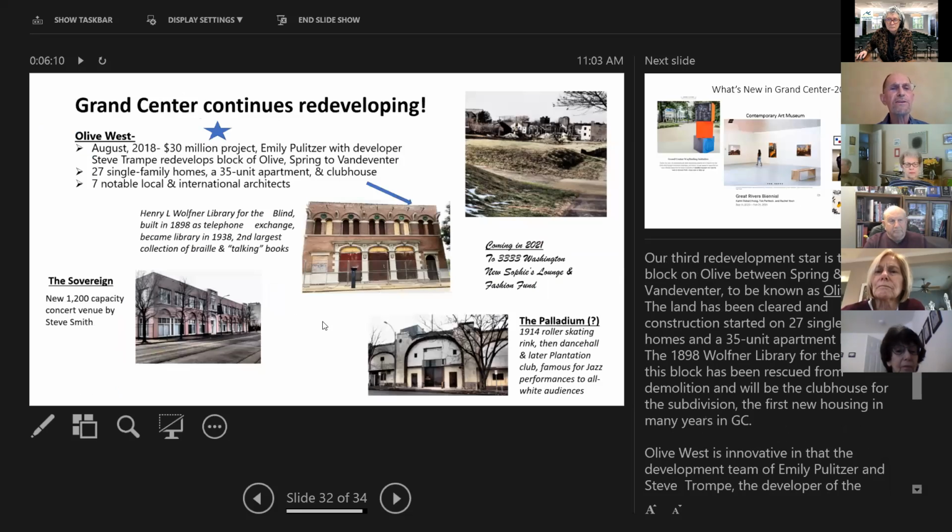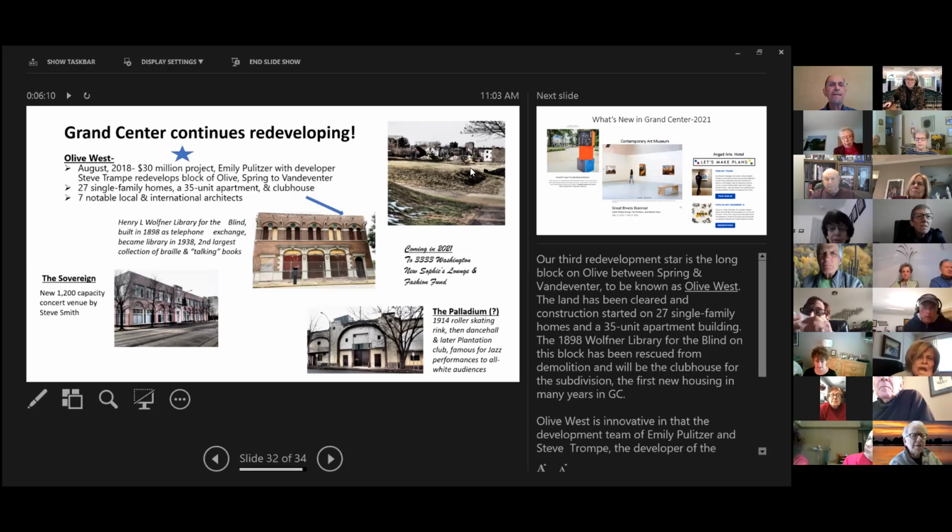Finally, Grand Center continues redeveloping. I would point out to you this space. It's now open space, but it's being redeveloped. It's the block of Olive to Spring to Vandevetter. And the buildings have been torn down. This building has been saved. It's the old Henry Wolfner Library from 1898. It is going to be a clubhouse for this residential development of 27 single-family homes and a 35-unit apartment house in this block that is currently under construction.